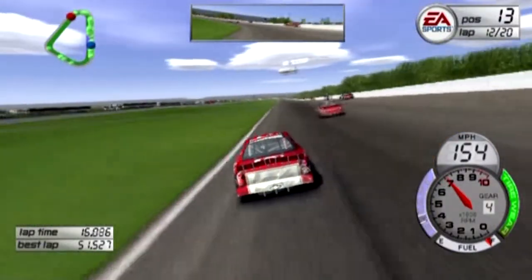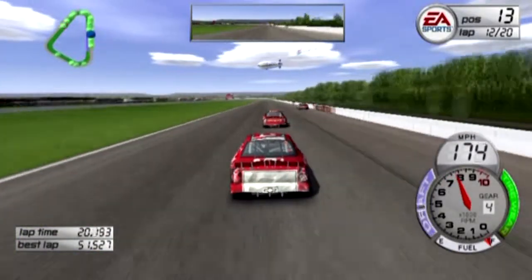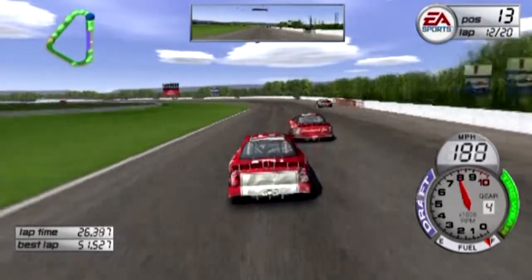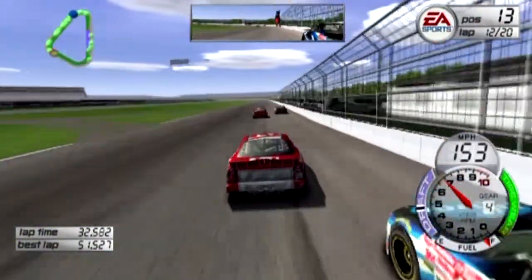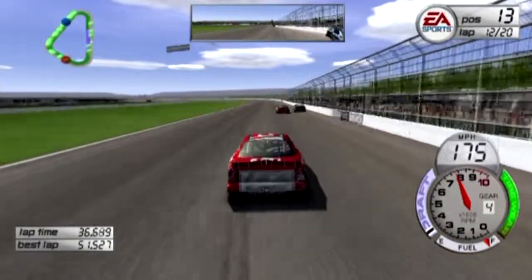Whoa, Mark Martin, I did not know he was down there. I heard the spotter say the 6th car. I'm like, oh, there he is. I did not expect him to show up there. Oh man, he is hugging that bottom. Dale Earnhardt Jr. is blocking. Oh, that messed up our entry just a little bit there. Do manage to keep Mark Martin behind us, but yeah, that threw us off a little bit.